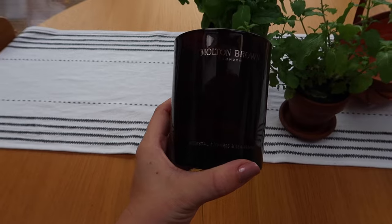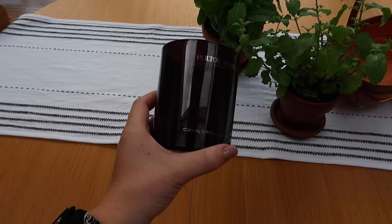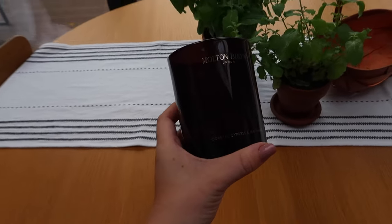The summer candle is gone. It has been burnt. It is finished. And we're officially in autumn. My goodness me, would you look at that autumnal sunshine streaming through. It's just my favorite thing in the world. Just like a crisp, sunny October day.